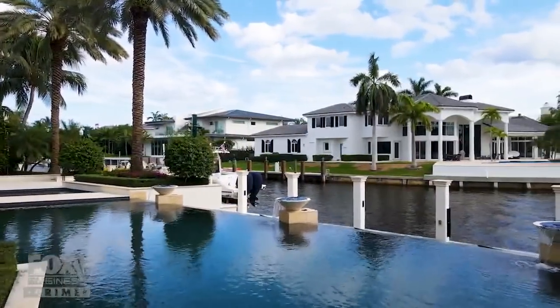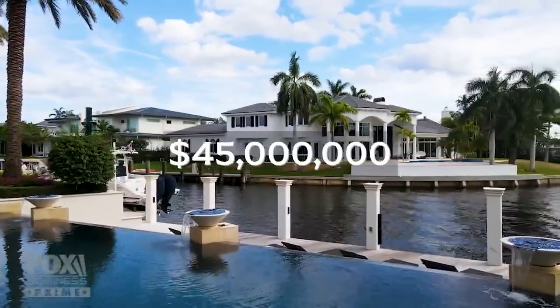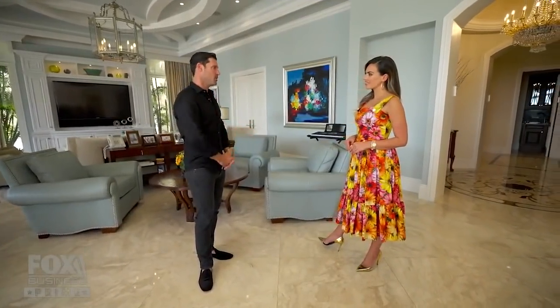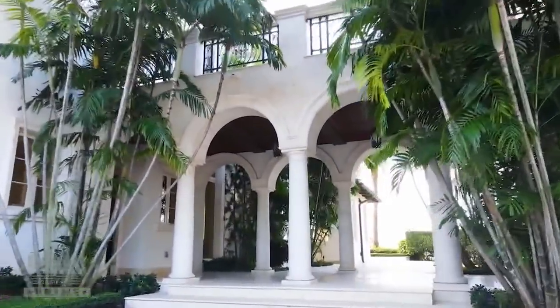The price for this Gold Coast nugget? $45 million. Agent Chad Carroll will be the one getting the commission for this sale. Try and do that math in your head real quick. Tell me about where this is situated and why people have their eyes and their checkbooks ready.